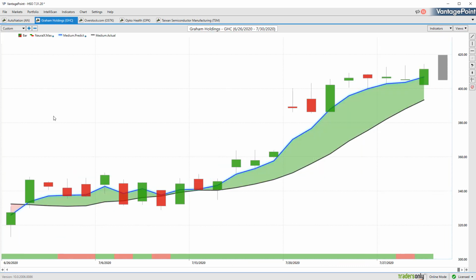So next opportunity here is Graham Holdings, and very similar situation, but I just wanted to highlight how we have this crossover between the predicted moving average and the actual moving average. And you'll see periods like this where you see the neural index go down to red, go back to green and red. And remember, this is only looking ahead 48 hours. So it's very short-term strength or weakness over a small period of time.